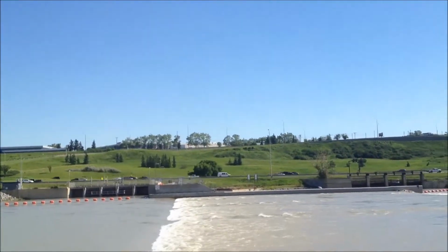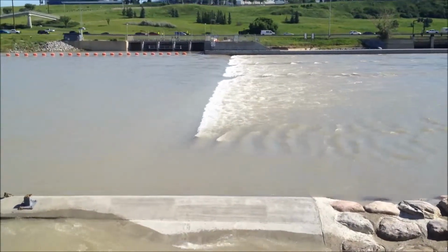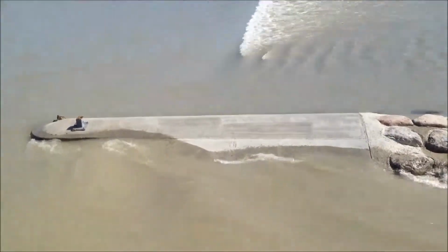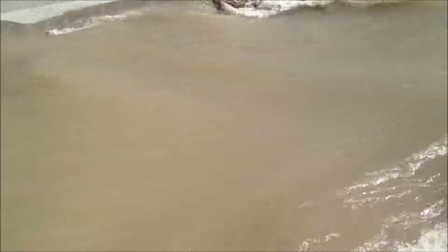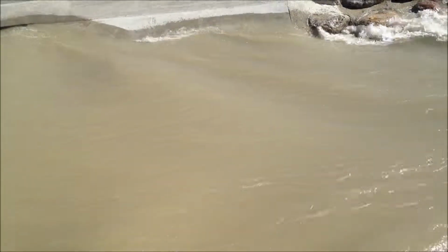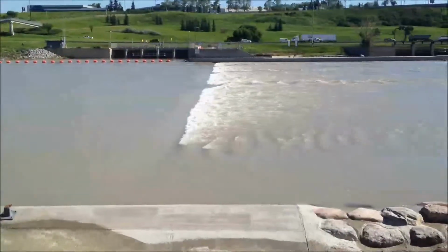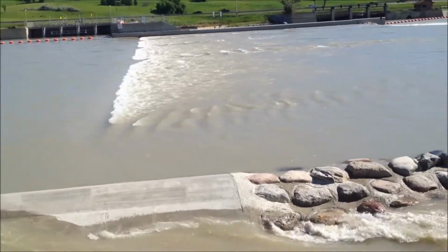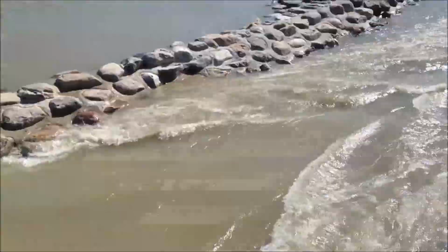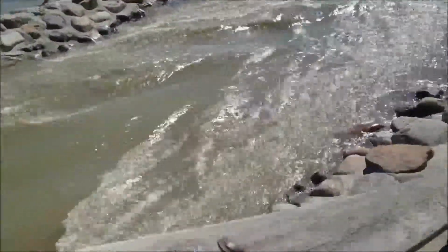Unfortunately, this was just a little too much, but as you can see, I know the residents of Calgary will see quite the difference, not only in river height, but the way that this was built was for kayakers to go down a safe route, and in the middle they had some more rapids and stuff that people could go down on their boats. But as you can see, that's kind of washed away. Not really washed away completely, but it's kind of useless at this point.